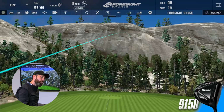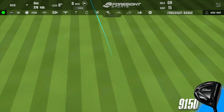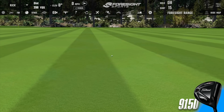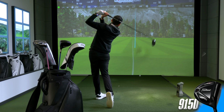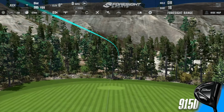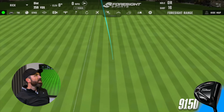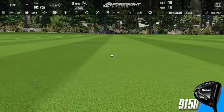Very different noise than the first two drivers I've hit today. Yeah, pretty good hit. A little bit up the right, but nice strike. Oh, yes. Oh, yeah, you can feel the power. Very nice, long and straight.